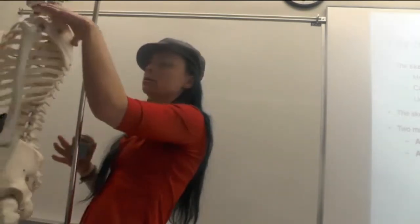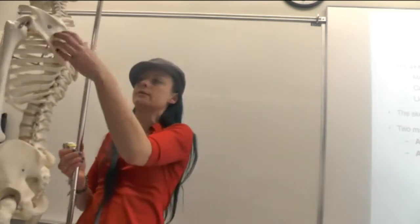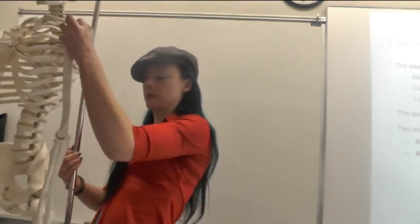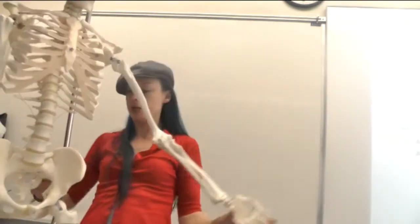And our pectoral girdle is this girdle here. We're going to talk more about all of our joints tomorrow, but this has our scapula and our clavicle, all those muscles we just described, and then our humerus, radius, ulna, carpals, metacarpals, phalanges.